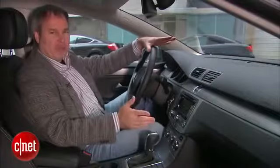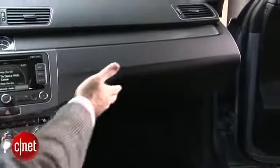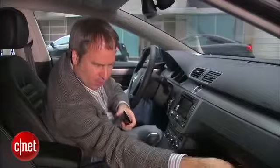But one thing I don't like, and too many automakers do, is Volkswagen puts the iPod port all the way over here in the glove box. Pull this little orange tab down, which pulls this whole array down, pull the cord out, plug my iPod in, and close the whole glove box back up.